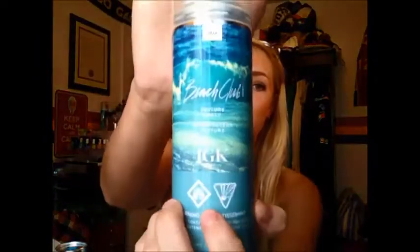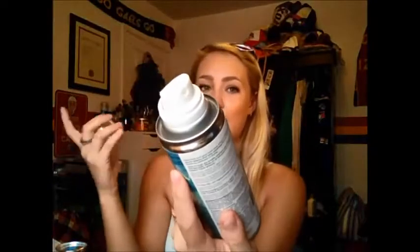So this is the Beach Club Texture Spray and it is in an aerosol can. So it's not like a spritzer spray like a lot of them are. It is in an aerosol can and I love this stuff. I have a lot of hair, but I have very fine hair and it is pretty soft, healthy hair. It is clean right now. But I find that every time I have used surf sprays in the past, they make it feel dead and dry. This does not do so.